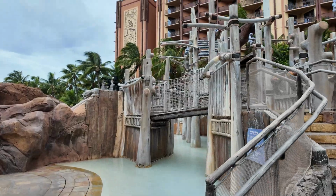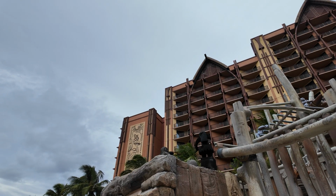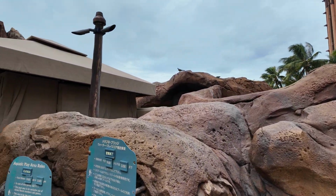And I can't go up right now because the pool area doesn't open till 8 and it is before 8. There is more little menehune. Now we're going to walk around and see how many more carvings we can find.